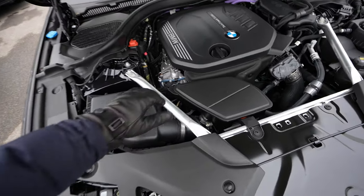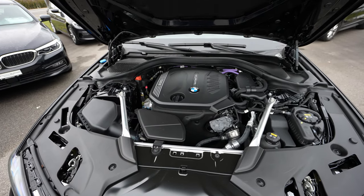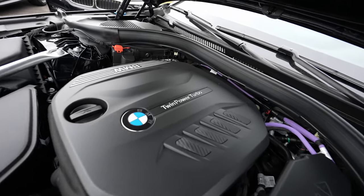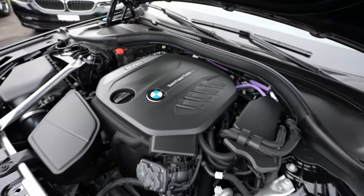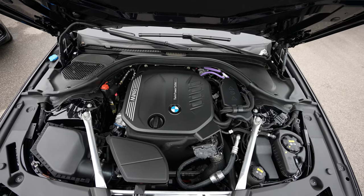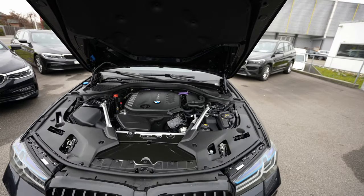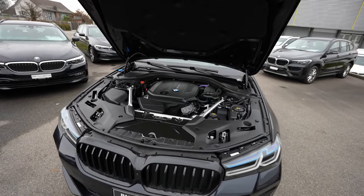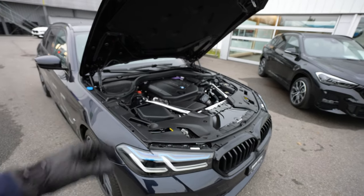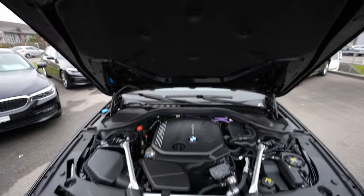They also add some reinforcement bars here for the stiffness of the body, and that's awesome. And then you can see right here the BMW twin power turbo engine, 2-liter diesel engine, 190 horsepower. Amazing, amazing. And also the array here, it's kind of classic for the new BMWs. I like it. I really, really like it. I like the way they fit the engines in the front. Always BMW leave a lot of space here in the front for the engine bay. So yeah, they put a lot of work in the engines, and that's quite good.